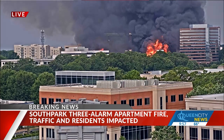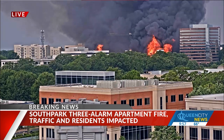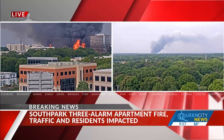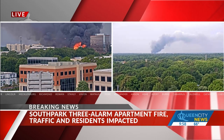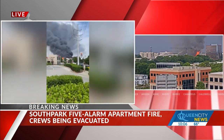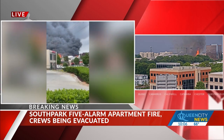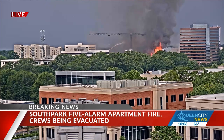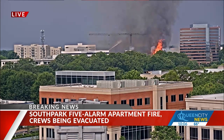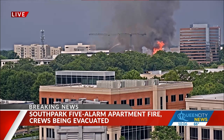It hits a bit of a ceiling here in the atmosphere, and basically it just starts blowing due east with the wind. It's keeping the smoke a little bit lower to the ground. You can see there's the initial source here where the fire's burning, and it has filled the air. We were talking with Andrew Brightman moments ago that once all the smoke goes up into the air, you're going to eventually hit a ceiling. It's going to come back down, and this is going to affect a lot of the area of the South Park Mall area.